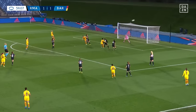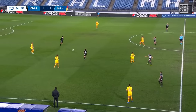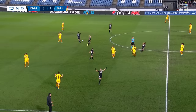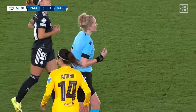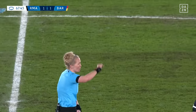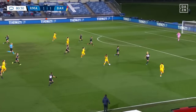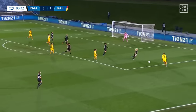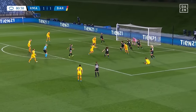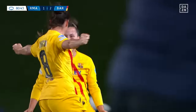Graham Hansen, ball in, and Mosso with a header. First reaction to that was that it wasn't a foul. Claudia Pina, she's got plenty of options, decides to go for Graham Hansen. Guess away from Svava. Now Bonmati. And Pina! 2-1 to Barcelona!